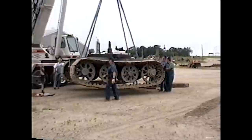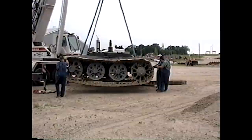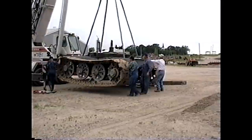The crane is, as you can see, lifting the track system up. And we will take and turn this half turn, so the drive is on the right end when we have it all completely assembled.